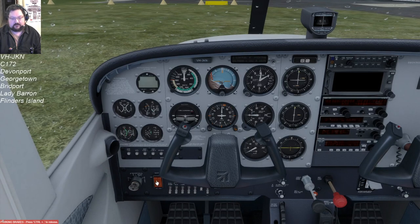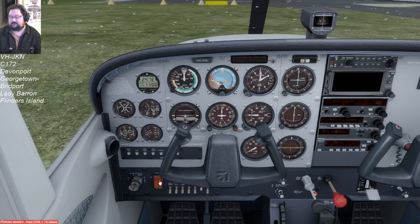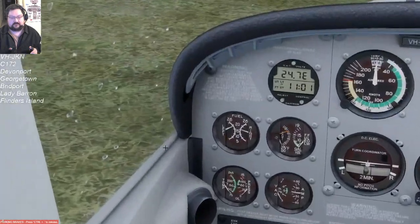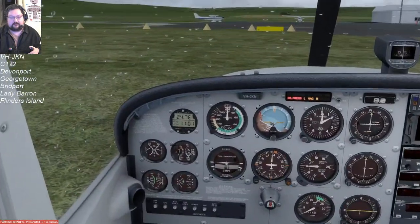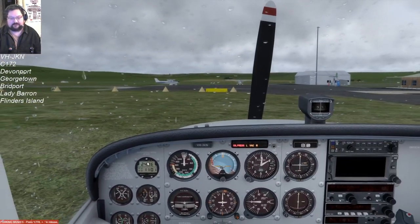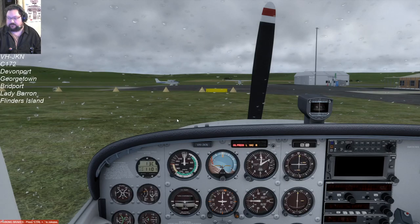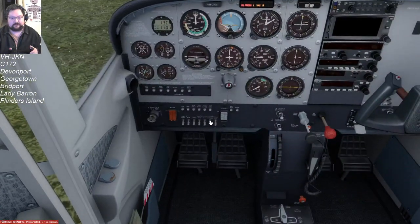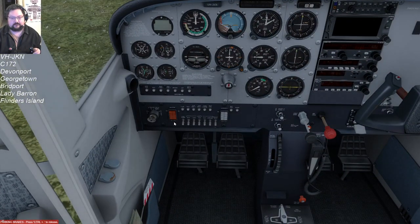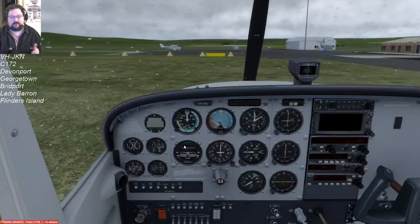Okay, so we'll need to turn on the batteries, drop some flaps. Let's check the fuel, got a little bit more in the right than the left. Yeah, we might fuel up here. It's going to be annoying doing it in the wet. QFA there. Okay, we'll just need to undo the tie downs, push the aircraft over to the fuel bowser, fill her up.